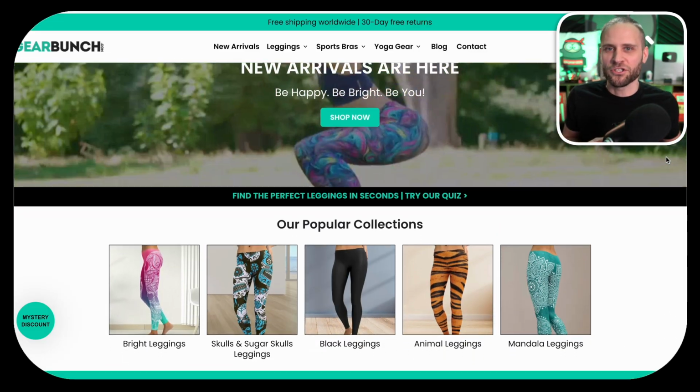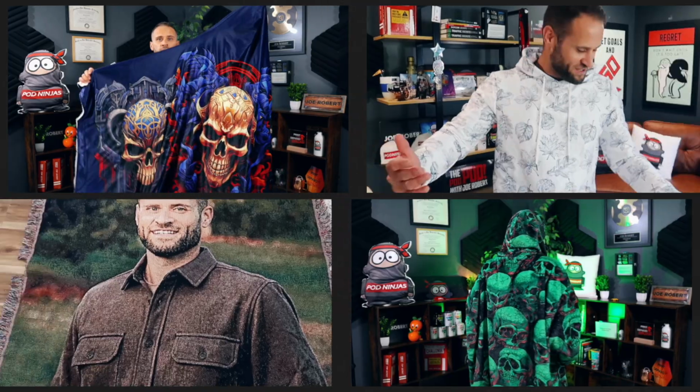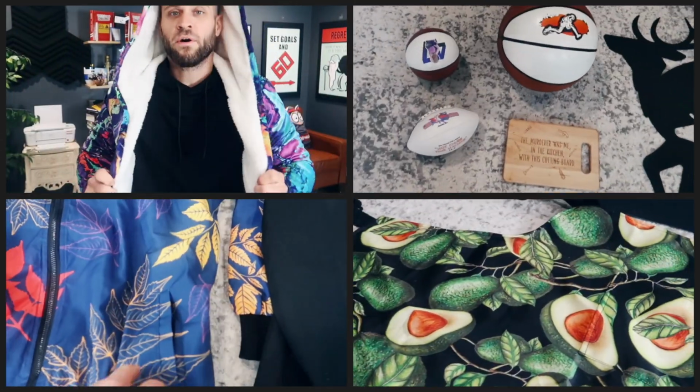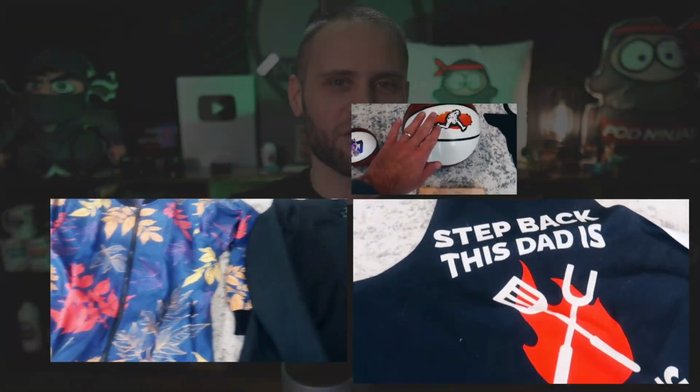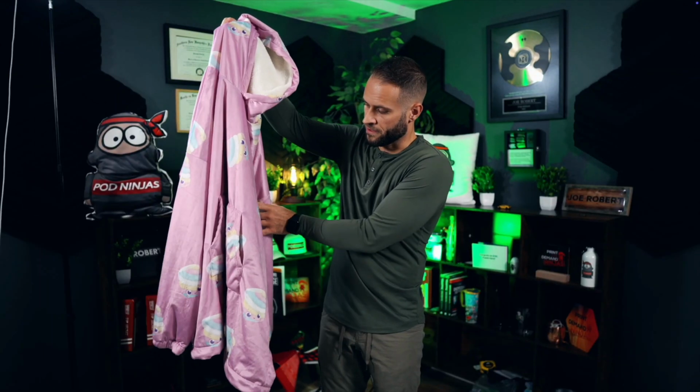For example, you could choose leggings like I showed you, or even shoes like I showed you, but there are over 1,000 print-on-demand products out there that you can sell, and what you're going to want to do is choose something that's a little bit unique, something that could actually support an entire store. For example, this store here is quite literally called ocanvas.com. They sell canvases, that's their thing. As I mentioned, there are so many products out there that you can choose from, many of which I have reviewed here on the channel. That is going to be your first step.